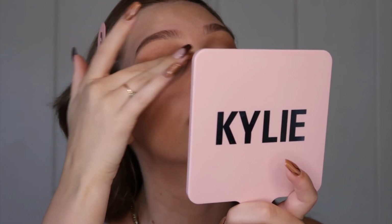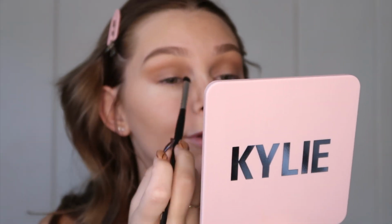Okay, wait, I think I might have found one that's going to look somewhat okay. It's called Cinder, and it's in the Sultry palette. I feel like that's probably the best we're gonna get. Is it exactly like hers?